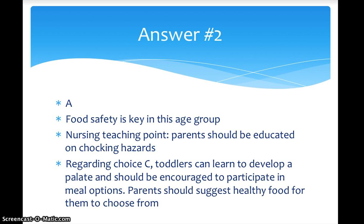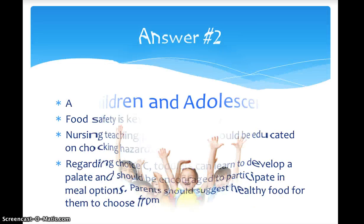Regarding choice C, toddlers actually can learn to develop a palate and should be encouraged to participate in food options. This will again get them to be learning what's healthy and not, and they can be more apt to follow up with these healthy choices if they're given the option.